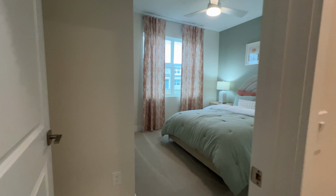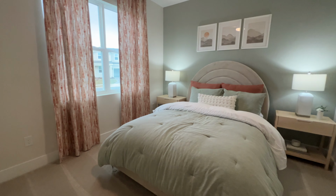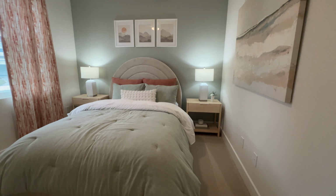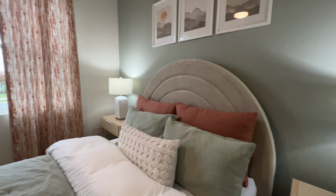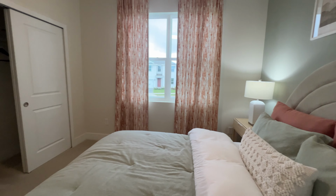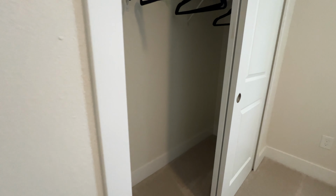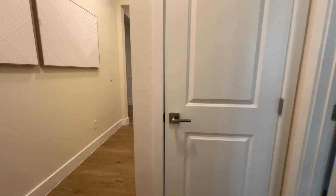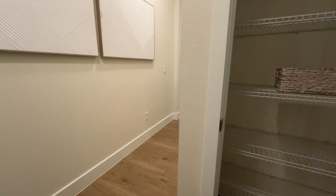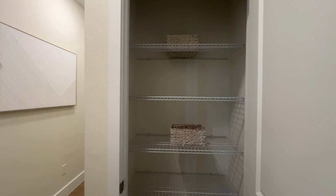Here will be the second bedroom. So we have 2 nightstands, a queen size bed, and you see how spacious it is. And we have your large window with a lot of natural light and your walk-in closet. Here we have a linen closet. So we have a lot of racks to put your towels.